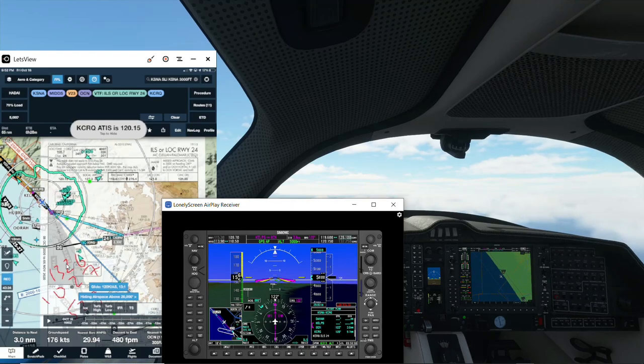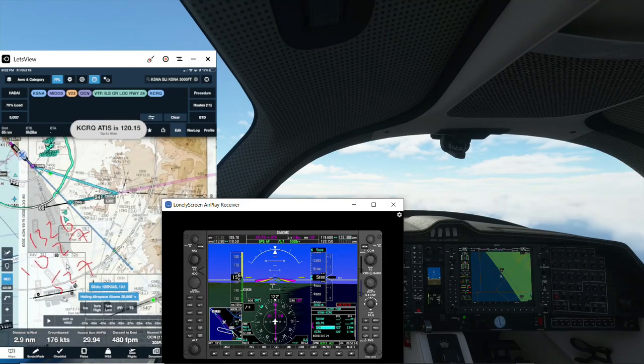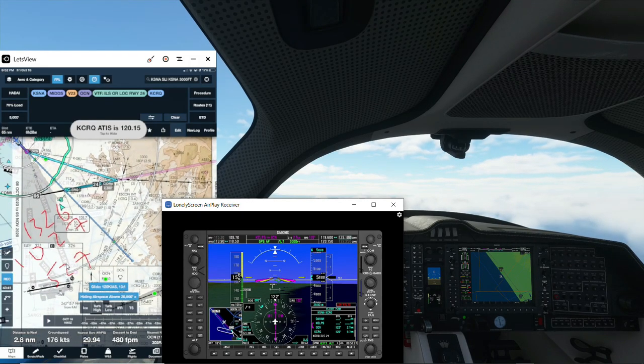828, Romeo X-ray for IFR clearance. November 828, Romeo X-ray, John Wayne, it's on our request, am I? It's been tuned in already. IFR NAV 1, final approach course is already done for us by the Garmin 1000. I don't have to worry about that.